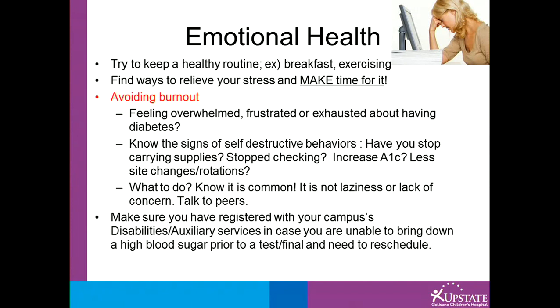Know the signs of self-destructive behaviors. Have you stopped carrying your supplies? Stopped checking your blood sugar? Has your A1C recently increased? What to do? Know it is common. It's not laziness or the fact that you don't care. It might just mean that you're getting burned out.